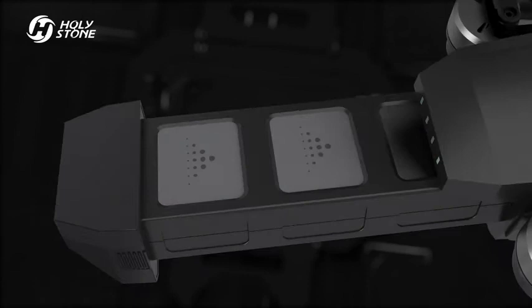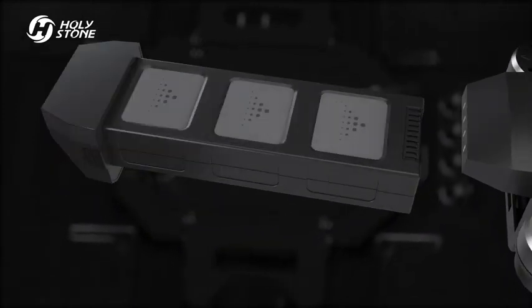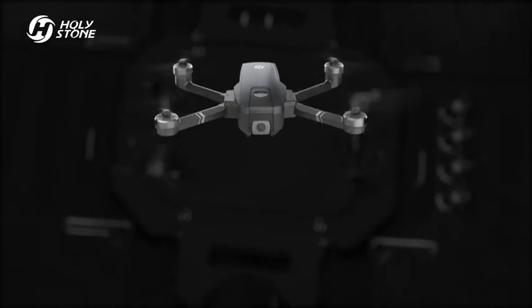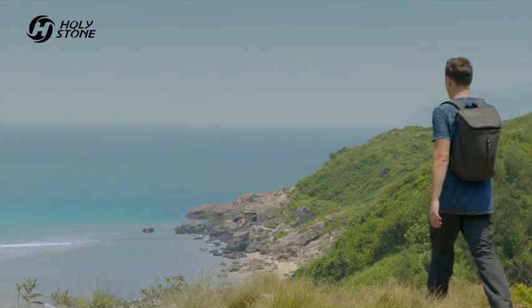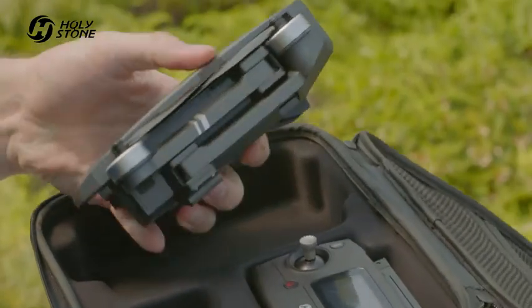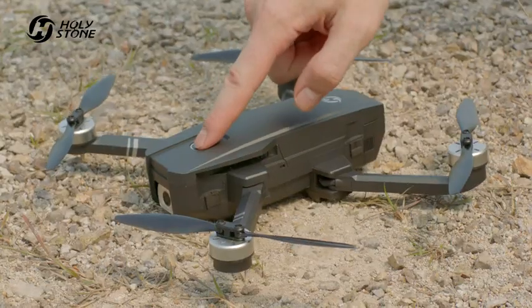A military-grade battery that is safe and durable with a longer flight time of up to 26 minutes. HS720 has been redesigned from the ground up. Beautiful landscapes are everywhere. To capture this beauty, you need to find the best perspective. The HS720 helps you achieve this with ease.